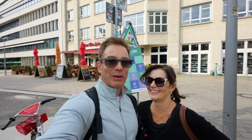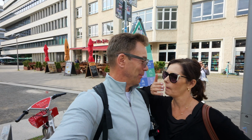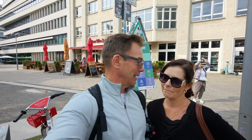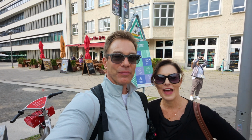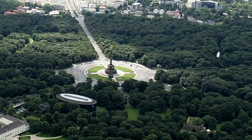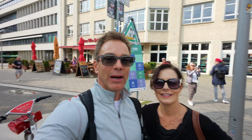Well, we made it. That was a bit longer than I thought, about half an hour, but we're here at the tower. How many kilometers was that? I think it was only about 10 kilometers, something like that, but we saw a lot of really nice sights along the way. It takes you through that middle park called Tiergarten. It's sort of like Central Park. It was really pretty. What a great way to get around. But now we're going up.